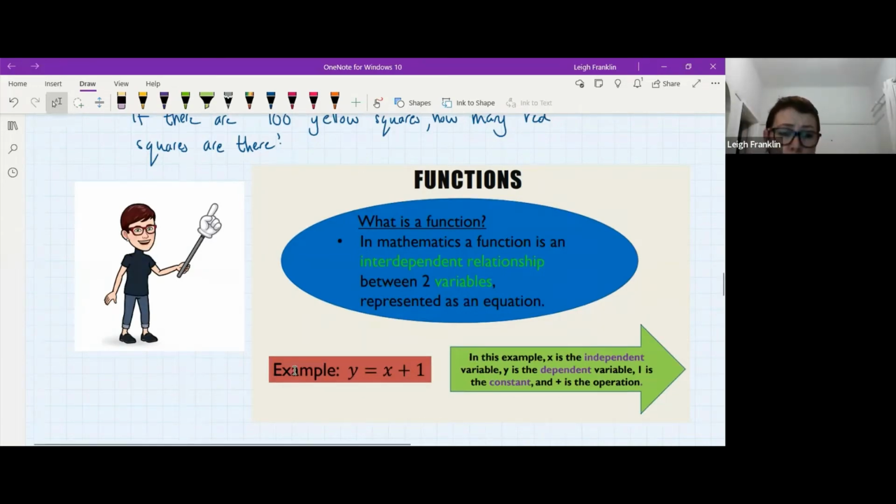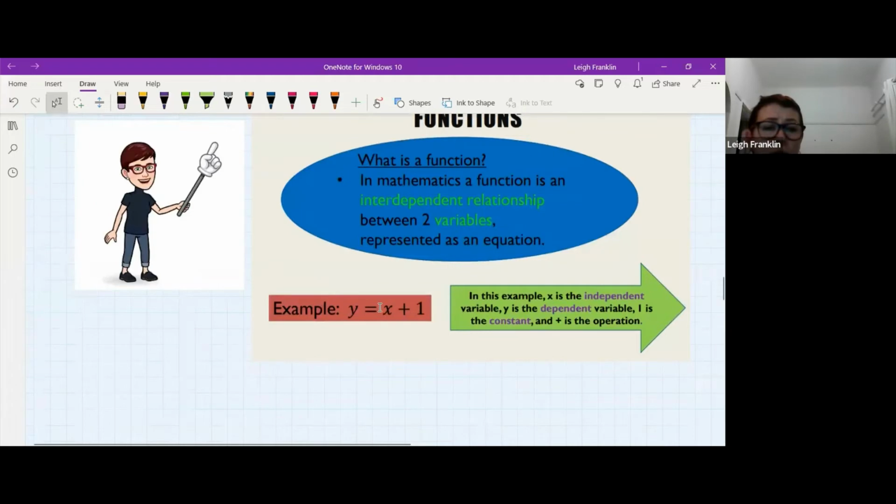So for example, you might see something like this: y equals x plus 1. You've probably seen equations like that at school, and they've got you to substitute and to calculate inputs and outputs, etc., etc.